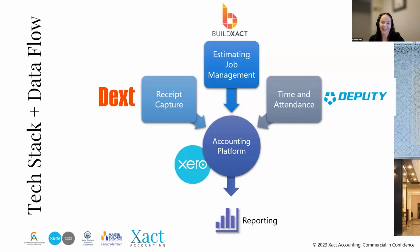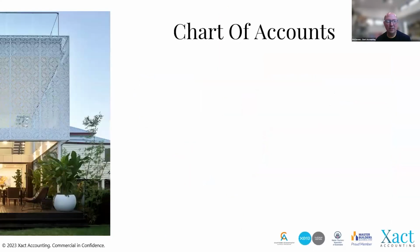So you've got all your workflow happening well, you've got really high quality data coming in properly, and therefore your reporting out the bottom end of that is reliable and can help you make really good, strong decisions in the business. Okay, chart of accounts.